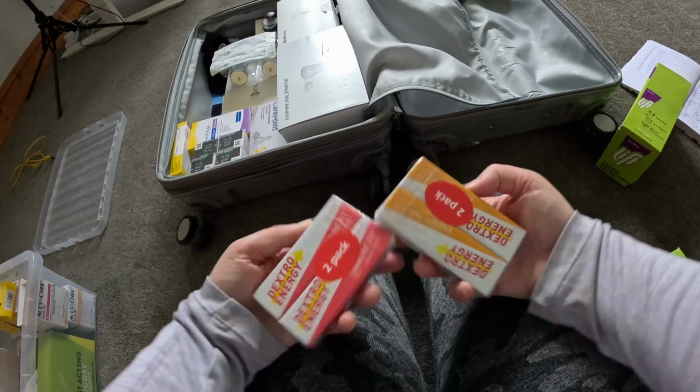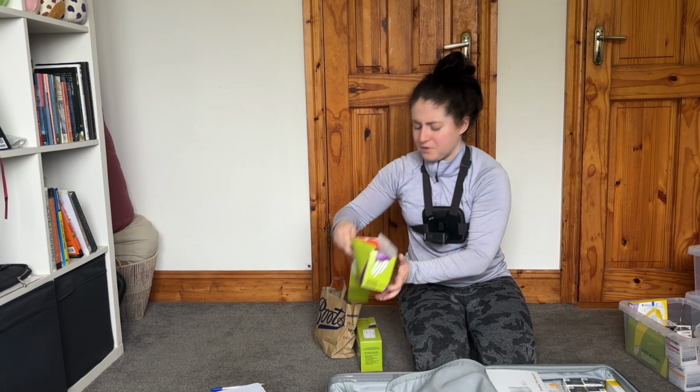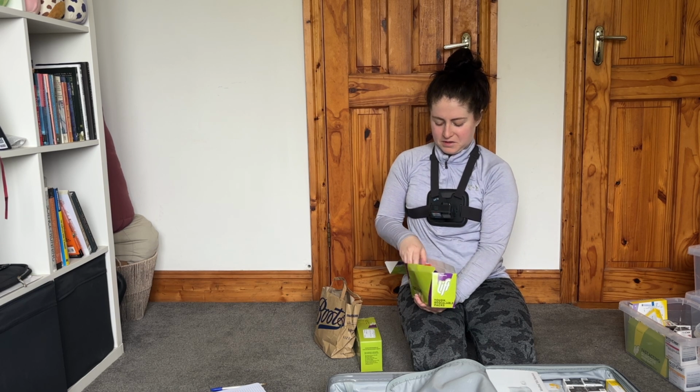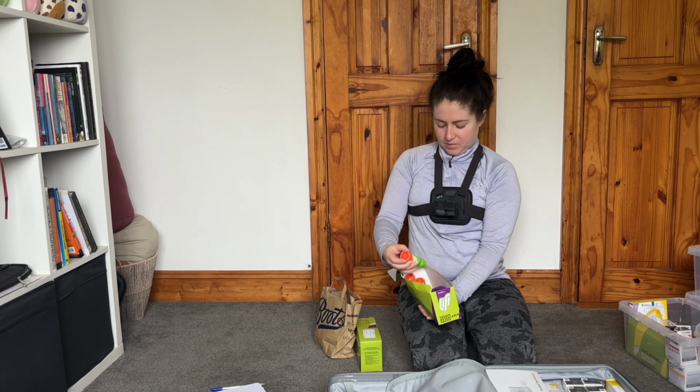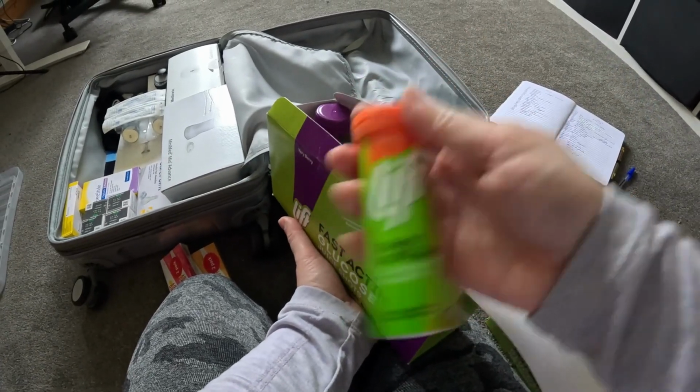So I did get some glucose tablets, but then I was looking in the second box of Lift and I guess they ran out because it's not full as you can see up here, but they did give me some tablets here too, these ones. So now I have a lot of different types of glucose shots.